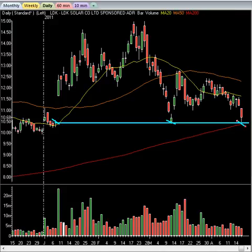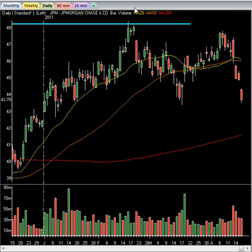All right, let's take a look at one more. I want to give you guys one more to watch. JP Morgan Chase. You can also follow this one on the blog. Look at this. Little pivot low support right here at $43.40. That is your level of support if it hits today. You should be buying that for a short-term swing trade. I think this is the way it's going to go.